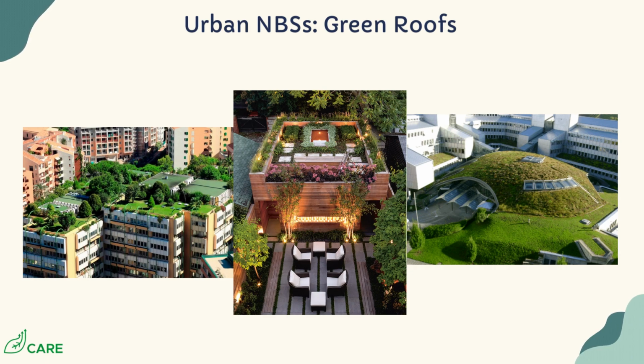They provide numerous benefits, including reducing the amount of stormwater runoff, which can help to reduce flooding in urban areas. They also improve air quality and provide habitat for urban wildlife. In addition, green roofs can reduce the amount of heat absorbed by buildings, helping to reduce energy use for heating and cooling. This can save money on energy bills and reduce greenhouse gas emissions. Overall, green roofs are a cost-effective and sustainable solution that can help to improve urban environments and address a range of environmental and social challenges.